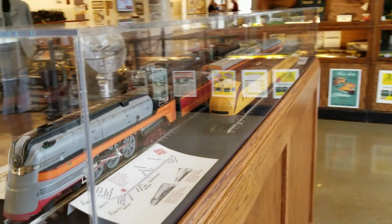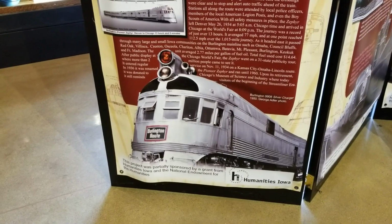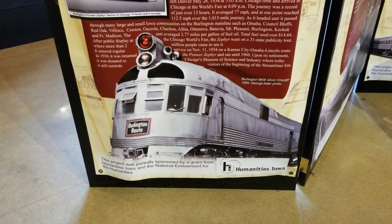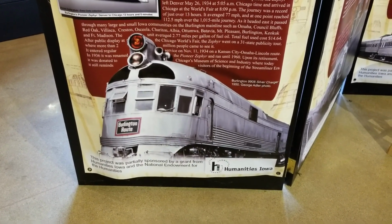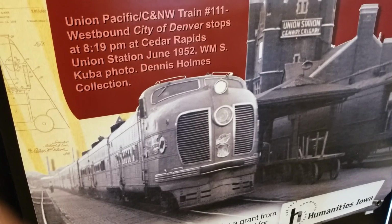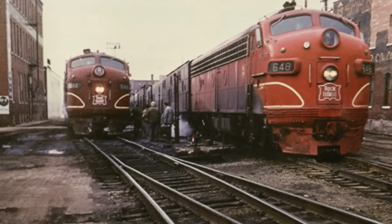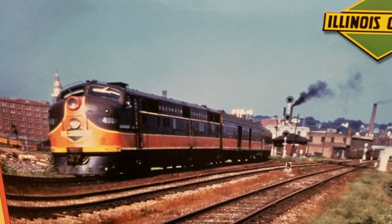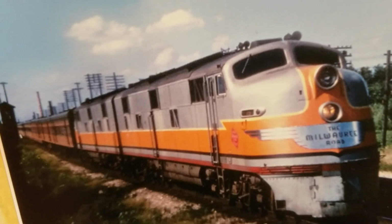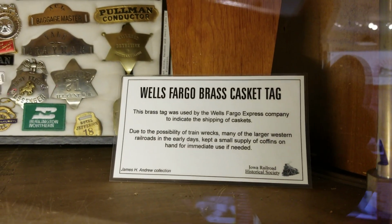Over here's the M10000, a model of the Union Pacific first streamliner. Lori and I, when we were in Chicago, we saw the Pioneer Zephyr at the Chicago Science and Industry Museum. And you can go on that train and see it all. Hopefully not needed today.